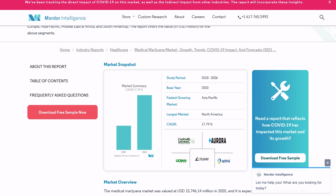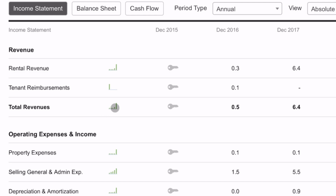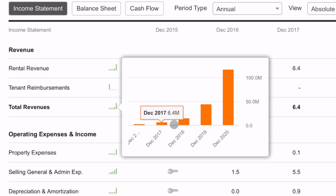But regardless, this is a hyper-growth field, and all the indications, both politically and economically, are showing a massive boom in this industry. And of course, Innovative Industrial Properties is going to be a huge beneficiary of this, and that's already showing up in their total revenues. Look at this exponential growth. I don't think I need to say much else about it.